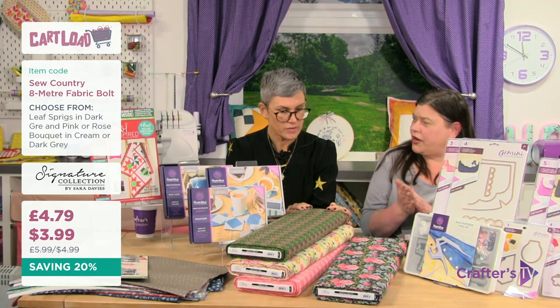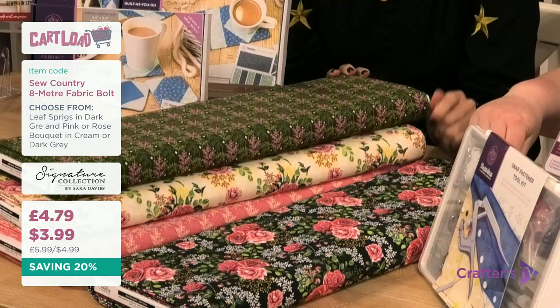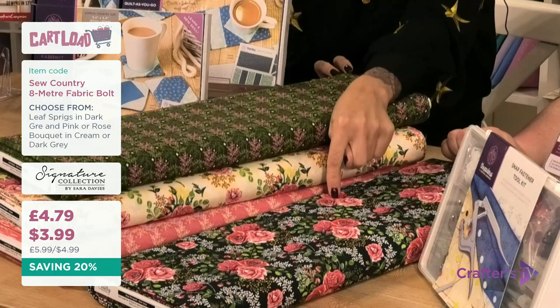glorious. Yeah, it's a beautiful print. And it's a lovely quilting weight as well. So it's ideal for your patchwork. I like this for fussy cutting. And your English paper piecing.